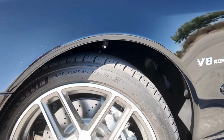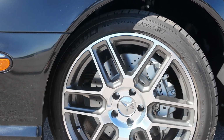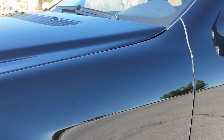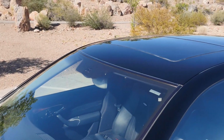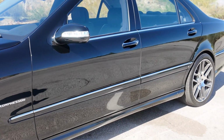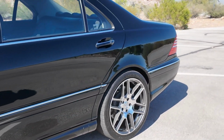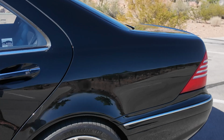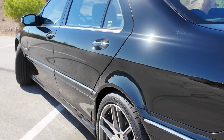Wheels are serious upgrades. Again, you can see down the side of the vehicle. There's no door dings.